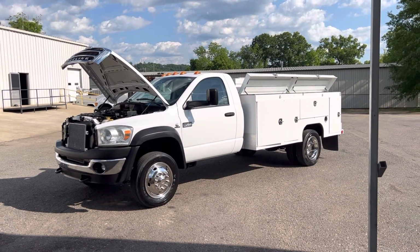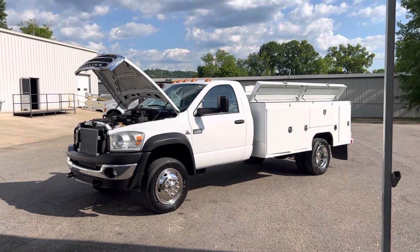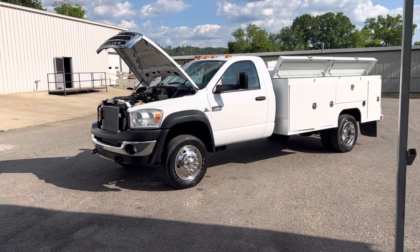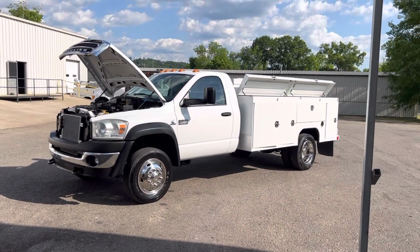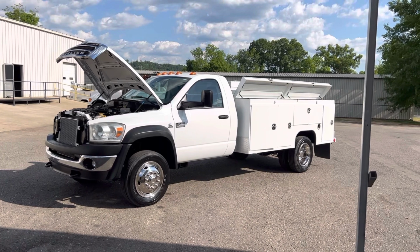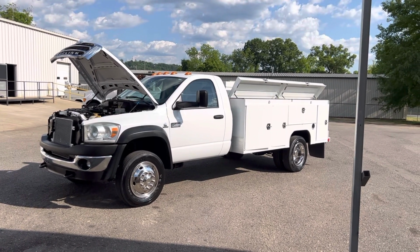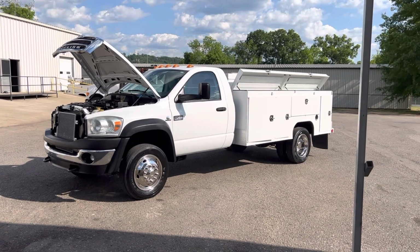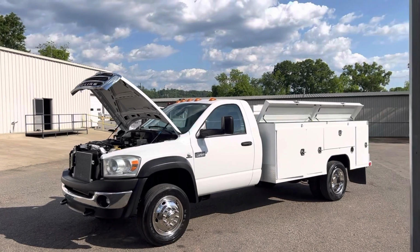I'm going to show you this 2008 Sterling Bullet. Obviously, if you can't tell, it's a Dodge Ram 5500. They made these, I think, in '08 and '09, maybe '10. All the difference between this and a Dodge Ram is the name on the grill and the emblems on the side. Everything else is the exact same thing as a Dodge Ram 5500.